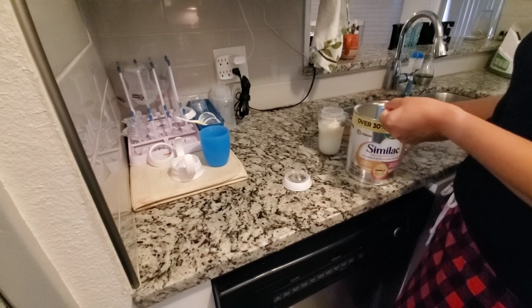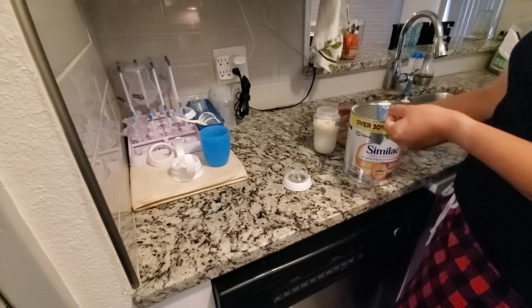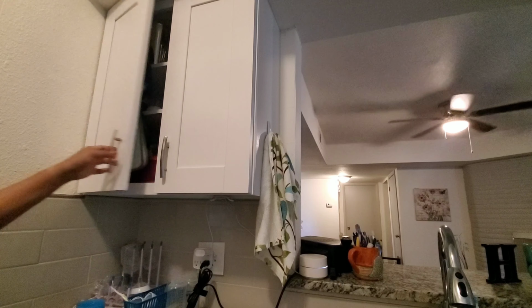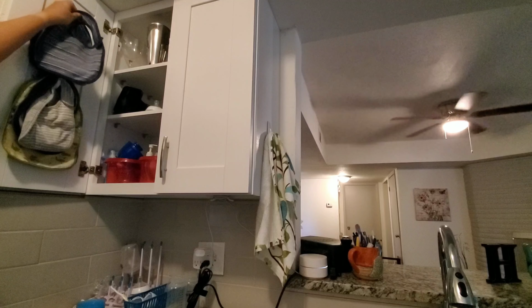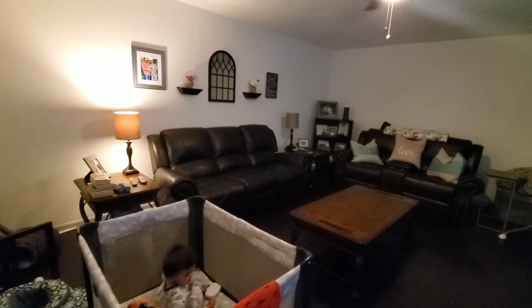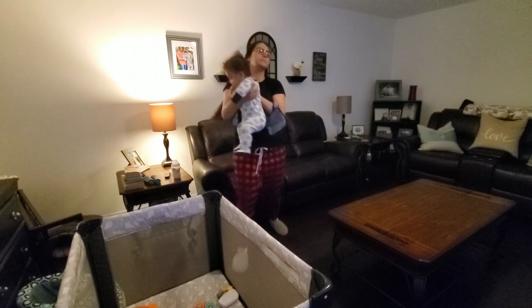So in a few seconds, y'all will see me open up my cabinet door and grab one of Jacob's bibs. If you guys are short on space, then I suggest hanging 2 3M strip hooks on the inside of your cabinet door and hanging your bibs that way. I think it's a really good space saver, and everything is all in one area. Now I'm just gonna go ahead and watch some TV while I feed Jacob.